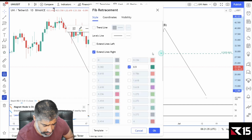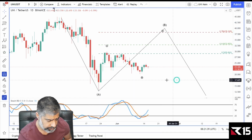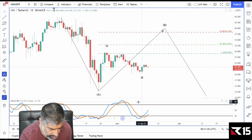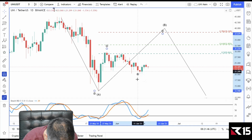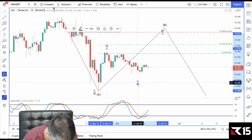50% is the minimum, and the maximum tends to be 78.6 to 62%. That's right. So we've got 3 retracement numbers over here. If this is the wave low, wave C low, or wave B, should I say, wave B over here or over here, which one's lower? It looks like over here.